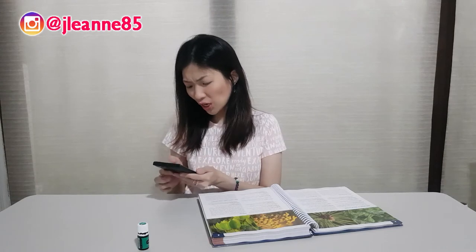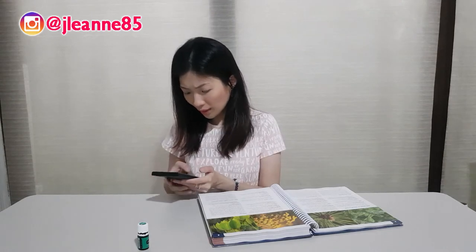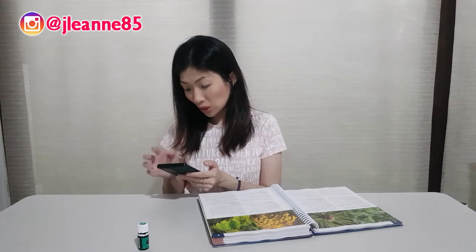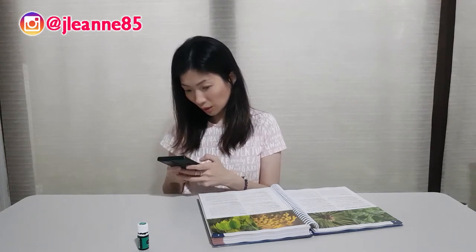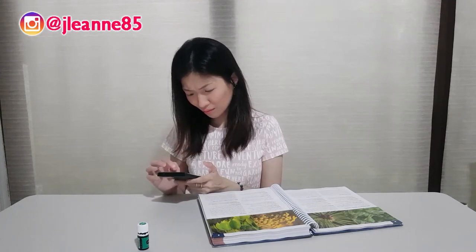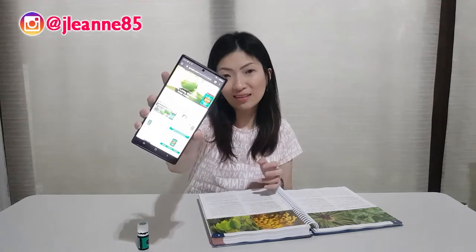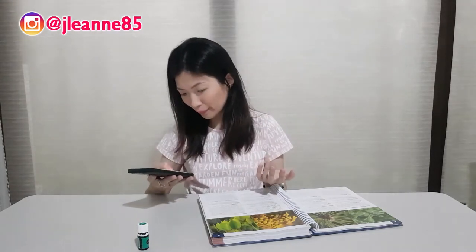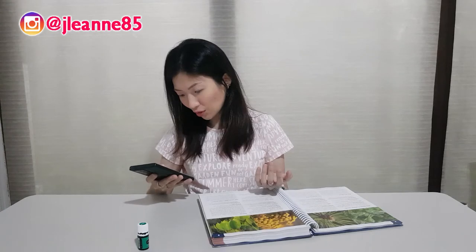So let me just quickly check Google. What is Jade Lemon? I've never really heard about that, let alone have seen one. Jade Lemon. Is it the same as lime? Okay, so it looks like this. According to Google, it's basically like lime. I'm not sure if there's such a thing.